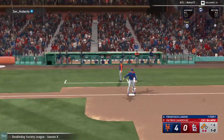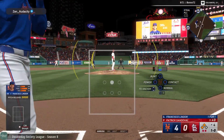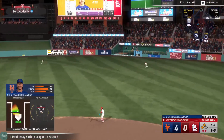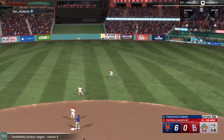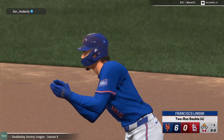This one in the dirt, and well done to keep it close. 2 on, 2 outs. Ripped into right center, and that should be extra bases. The run comes in from second. It's 6-0. Nicely done. Brings home 2.